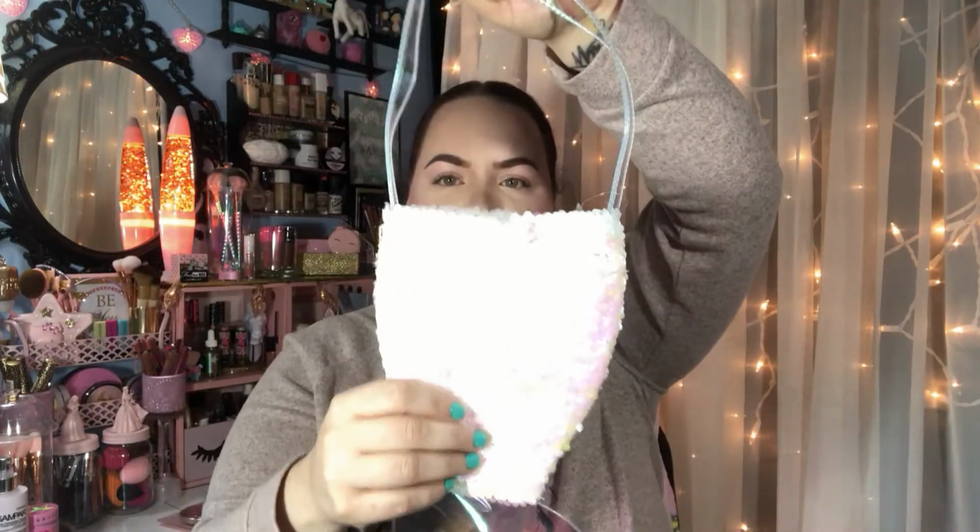Okay, and the last thing I picked up from the Dollar Spot, I saw someone haul this on Instagram, and I can't remember what her name was, but I thought this was so cute. It's a child's purse, but it's a mermaid tail, and look how cute this is, you guys. Look at how adorable that is. So I think I'm going to try to shorten the strap somehow, maybe cut it and then glue it so it's a little shorter, and I want to hang it somewhere in here and just store cute stuff in it. I think that would be really cute, so I could not pass that up.